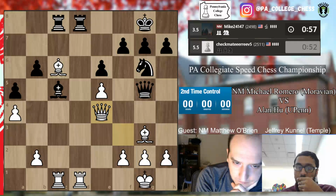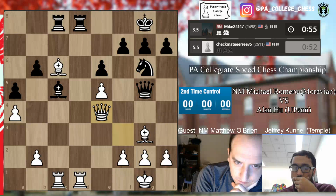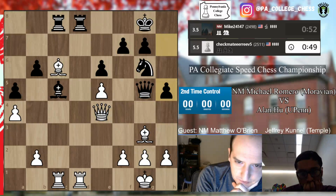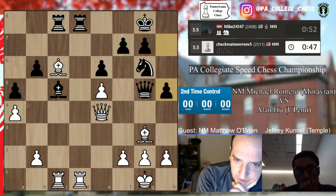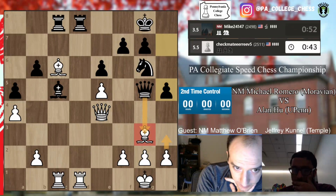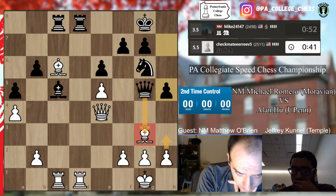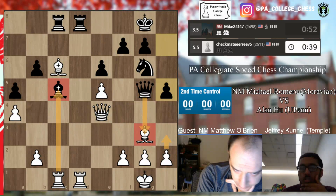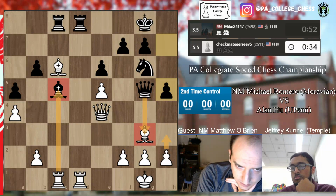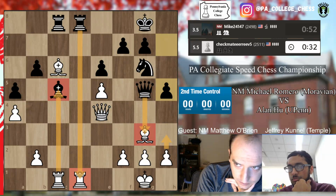I don't know about this. Is there a back rank issue? I don't really see it. Yeah, h5 is good. Now you can't even play h3. Oh yeah, h5 is very strong. If you play h3, you take on g3. I think taking on c5 is sometimes going to be... I don't think that's going to work because there's too many loose things. I think h4 is probably forced, right?